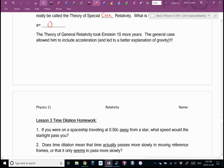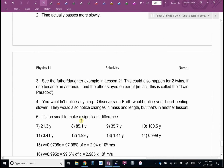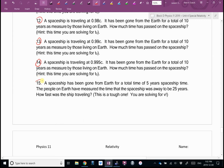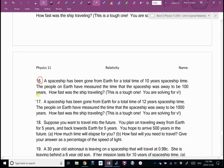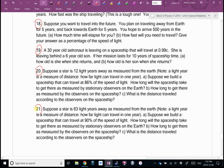What's your homework? Your homework is every question. You can do these on a separate piece of paper. I've put the answers online. There's a full answer key on pitmath.com underneath your block. And I did attach the answers at the end. So all these ones that I didn't circle are now homework as well. So we can circle 15, 16, 17, 18, 19, 20, 21.